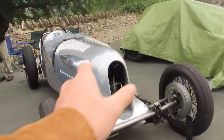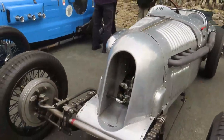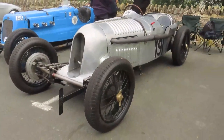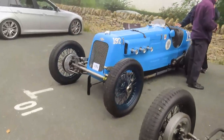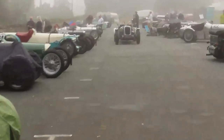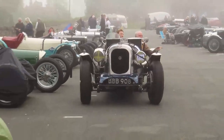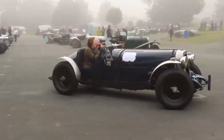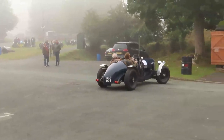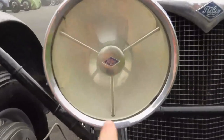I love the earlier thinner, well, it's not even a radiator actually there, but the thinner intake just makes them look that bit earlier. So that, I think, looks like a smaller ERA. But both of them equally very, very nice. There's something behind me. That's an Alvis, I believe.